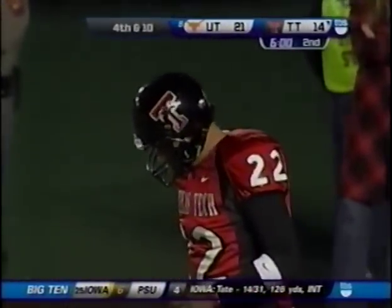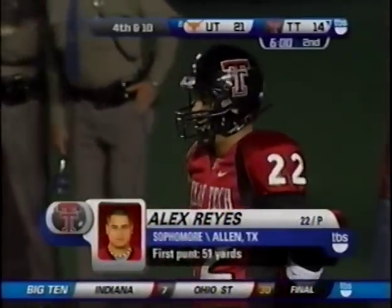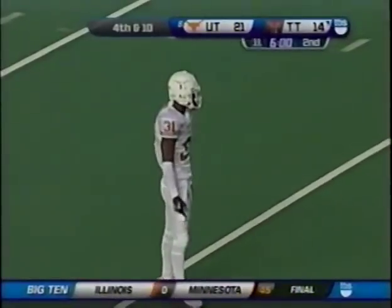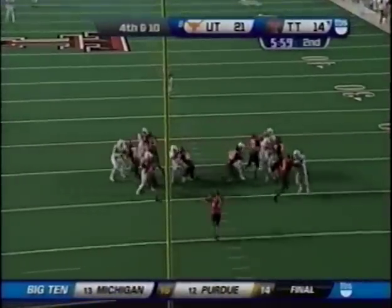This is big for the Texas defense. Only the second punt for Texas Tech. Alex Reyes' first one was 51 yards. And this time he's punting with a win. Aaron Ross back at his 40-yard line.